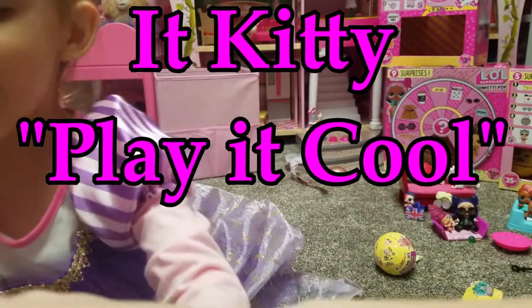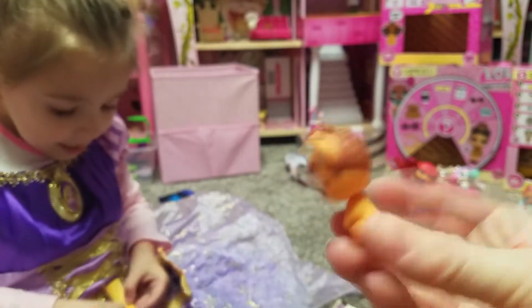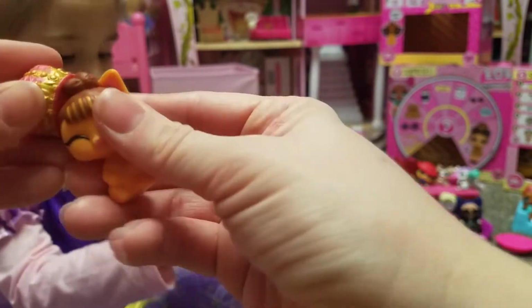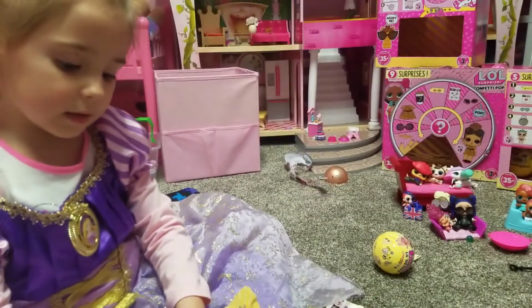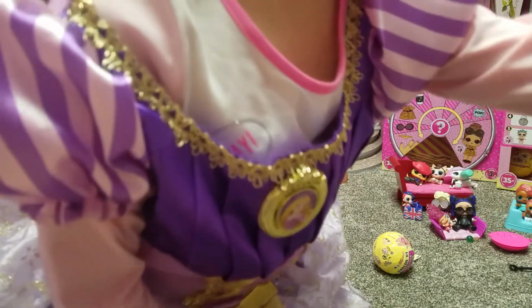Yay! Let's show the kids. She's adorable! Look at her braid. I want to see what she has, Mommy. They got a crown. I want to see what she has. Okay, let's see who she is. Mommy, can I find her? Mm-hmm. I want to find her.